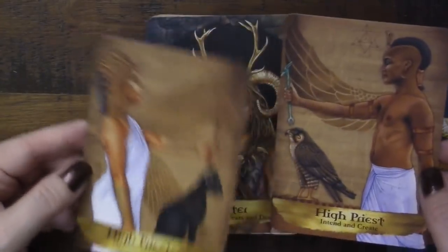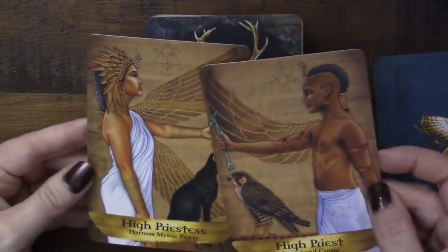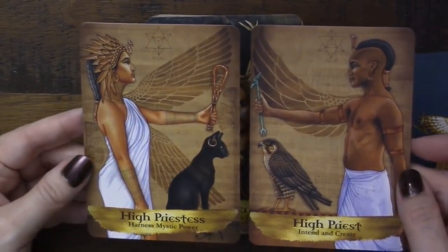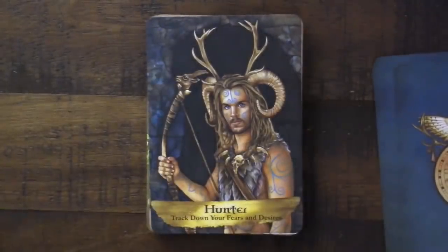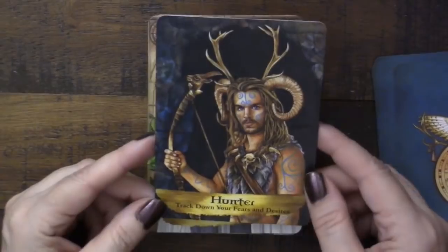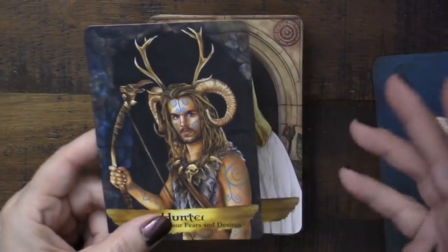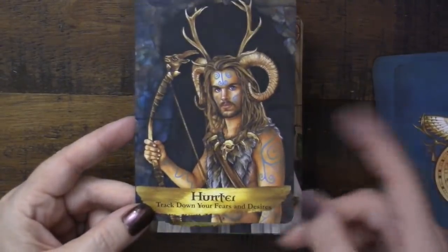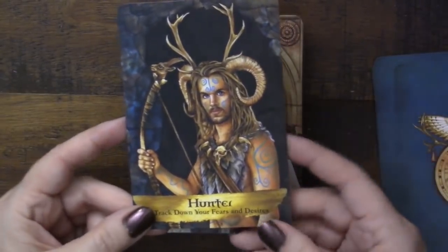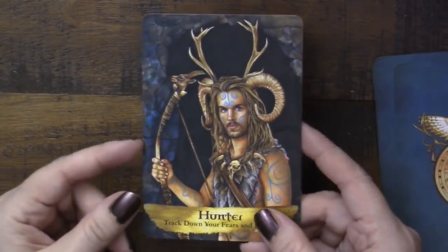I love the cat and the hawk or the falcon here. She looks beautifully regal. So those are gorgeous. There's a couple of sets that we see. These are one of them. Then we have the gorgeous hunter, which I'm assuming is Kronos, a Celtic. Track down your fear. Again, it's not just, oh, you're having fears and desires. It's like track down, figure them out, find them, right? The words are very descriptive and active. Do this, which I quite like for an oracle deck.